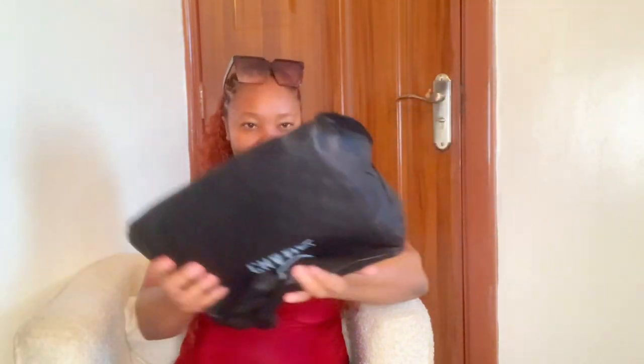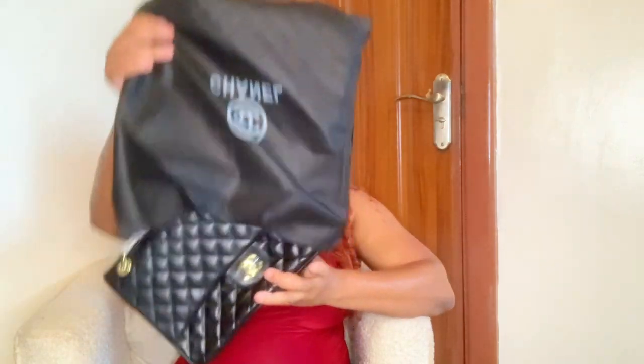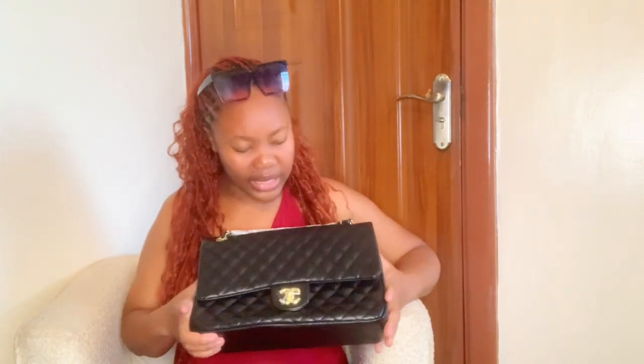It's a Chanel. I don't know whether it's a mini classic. It's a classic flap. So it's a classic flap, black in color, huge, and it's not small, so it's not a mini classic, and it doesn't look like a medium, it looks like a large. So this is it.